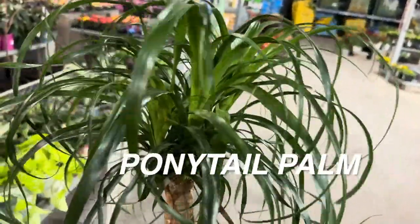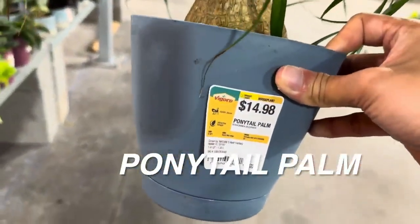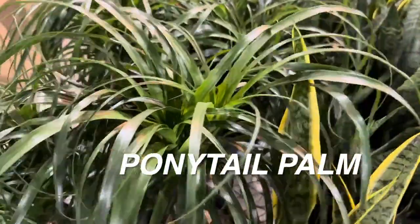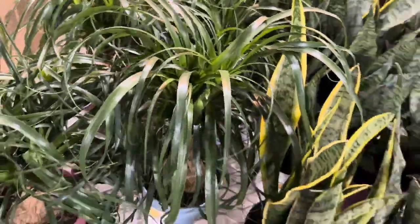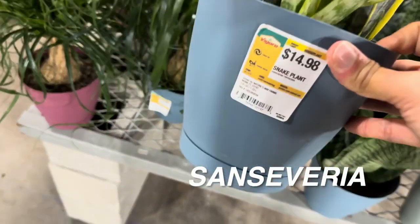I don't have interest in growing one, however, just because I feel like palms in general are not really my cup of tea. It's not something that I'm really interested in, but it might be something you're interested in, and that's why I like showing you Plantful, these different types of plants. And then over here, we've got some Sansevieria.